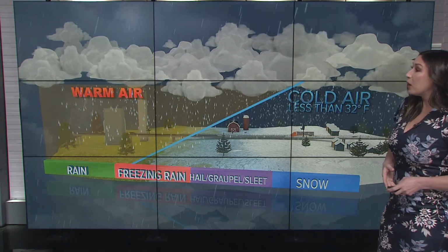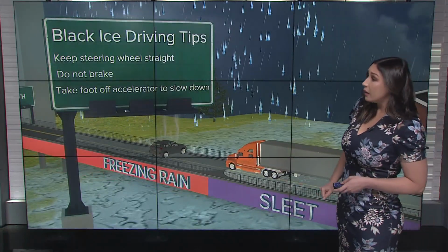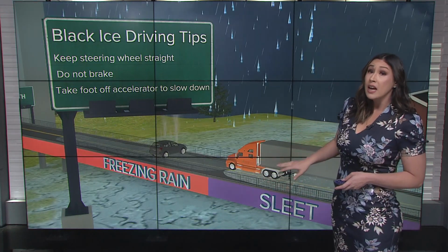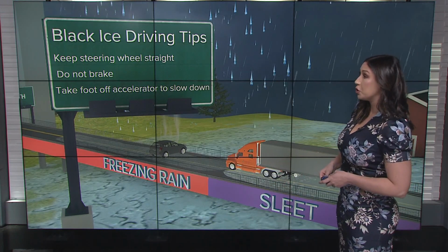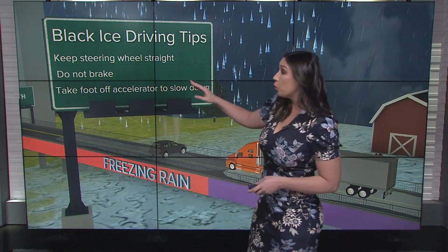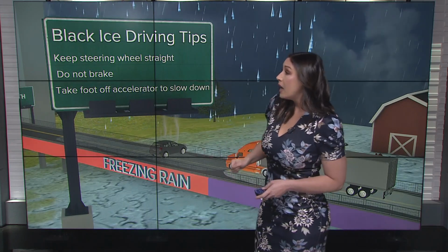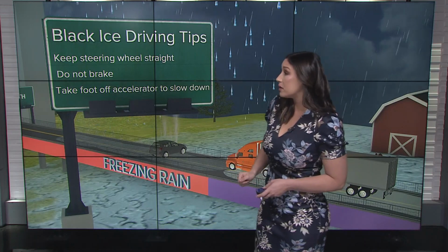All right, let's talk now about what we can expect when we do encounter these situations, especially on the roadways. Now, we do see black ice when we see freezing rain or sleet. When it lands on the ground and starts freezing over, this is where we get into those dangerous situations. Now, keep steering your wheel straight. Make sure you're trying to at least stay forward and moving. Don't brake. That's where you start skidding and start creating wrecks, spin outs, things like that.